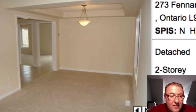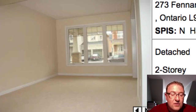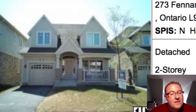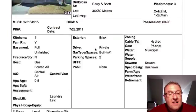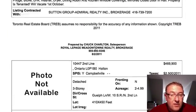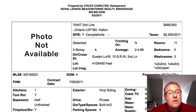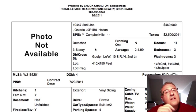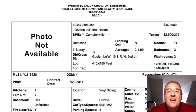Inside, and it's tenanted too, right? So this one's a little tricky. I don't see it really happening at 469.5 for these guys, from what they're displaying. Okay, so 10-4-47 second line. And sometimes with these ones, if you notice that it's a second line, look over towards Guelph line, you're going to see Nassagaweya second line. That might be a way to find some of these properties on Google Maps.